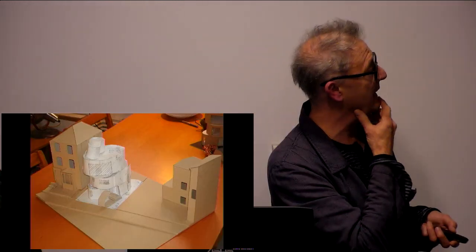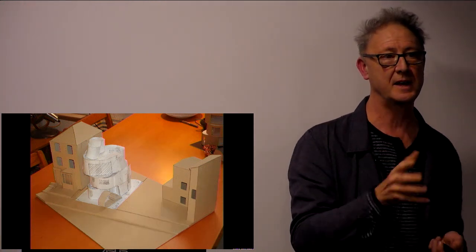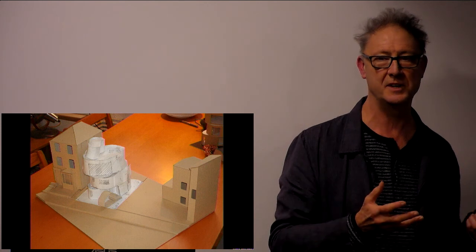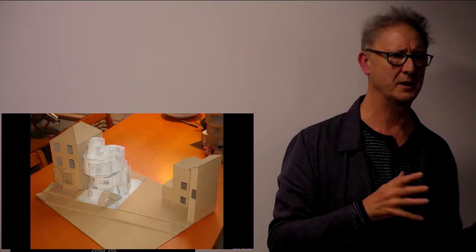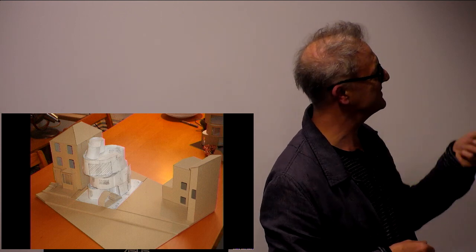The other thing we liked about the corrugated casting of the concrete was going back to Erik Satie, the idea that the end finished material could be quite ambiguous. You'd be looking in the street at this building and wondering whether it was concrete, whether it was steel, and what it might be made of. This is one of the early models made of bits of paper wrapped around.